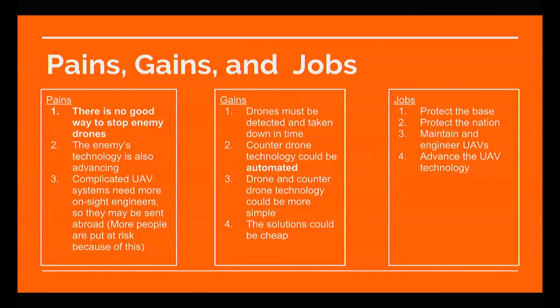We were first starting to just pile on all the technology we thought might help us, but that could actually get in the way or just not do much for us. So with our pains, we have to figure out what will work best for us, not work perfectly. Other pains, the enemy technology is advancing quickly, and we don't want to put anyone else in harm. Gains, pretty much all the gains here could be solved by making an automated system, which is what we're focused on the entire time. And then another gain that they would like is that it would be cheaper, but that is not their main focus. And then for jobs, most importantly, protect the specific base, and then, of course, protect the nation.